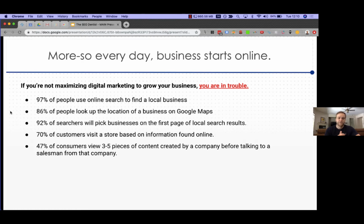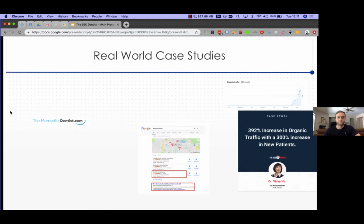70% of customers visit a store based on information found online. You want to have an online presence. You want it to be presentable. You want to be that market authority like we talked about. And then 47% of consumers view 3 to 5 pieces of content created by a company before talking to a salesman from that company. That's an interesting one, and that's something we haven't touched on yet, but part of our strategy involves creating quality content, and that's the reason why. Because pretty much half of everyone that comes to your website is going to view a couple pages. So we want to have that concise, presentable, and quality.